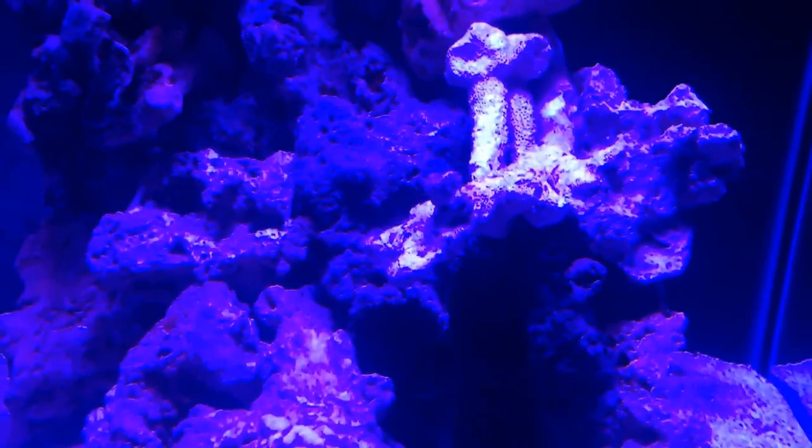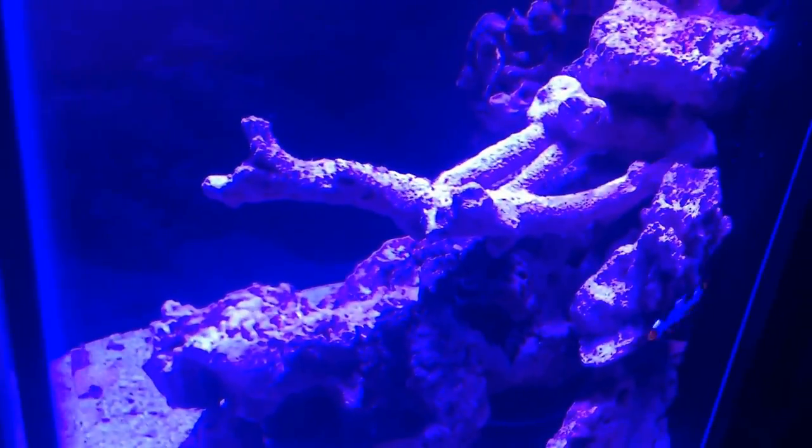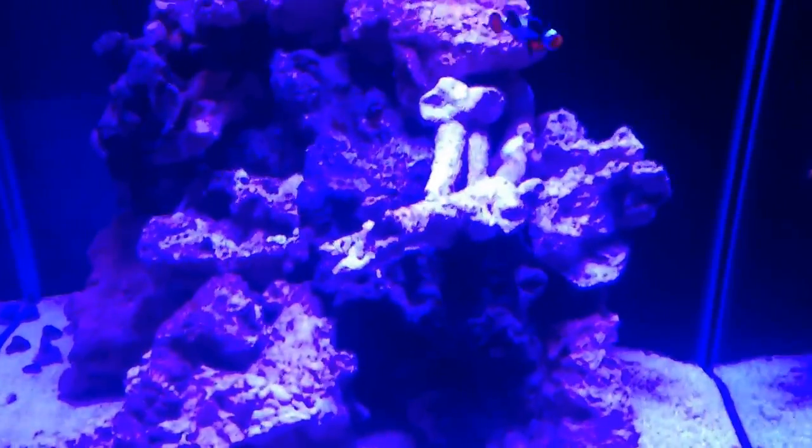But I posted a picture the other day where one of them was perched out on what I think may be a zoanthid branch, or a paleothoa branch, if I said that right. Not completely sure, but y'all will see some corals.